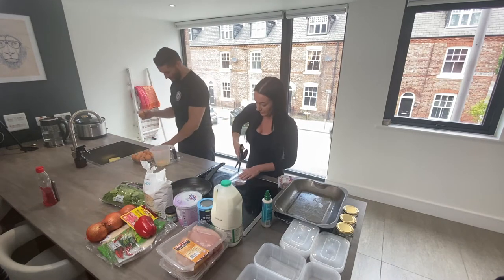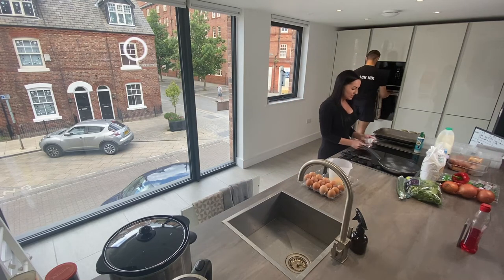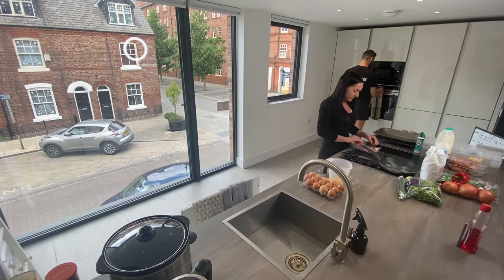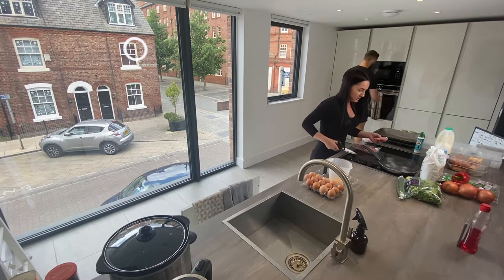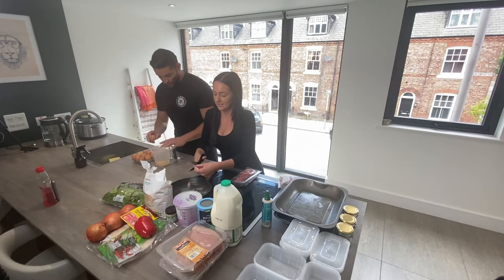How many eggs will do? We're going to double it up, so you're going to do 12. All he's doing is whisking those 12 eggs together. The oven is on 190 and we are good to go.